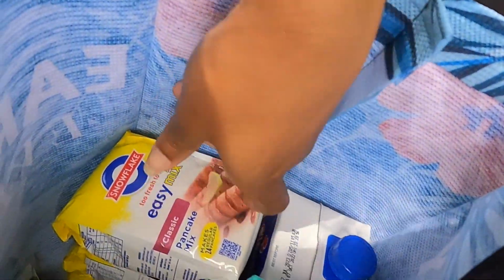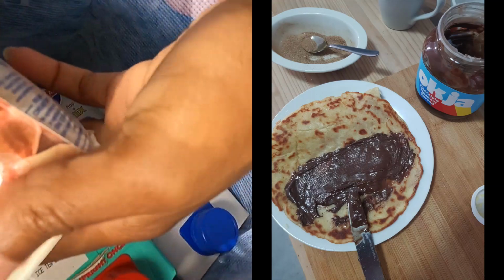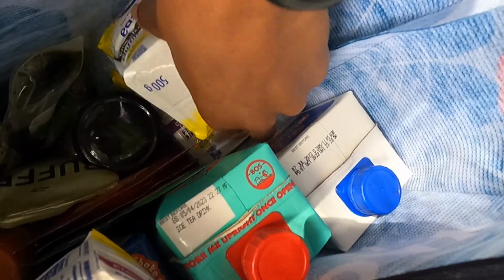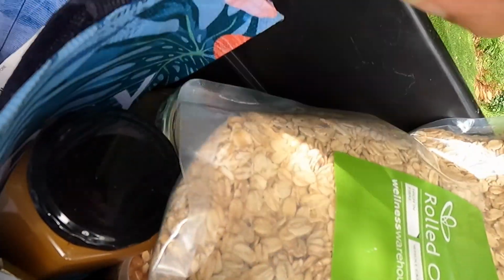Oh, yes, of course. Pancake mix. Again, these were on special, so I ended up buying 3. Chocolate muffin mix and a flapjack mix. So those are some breakfast options. This is probably too much oats if I think about it.